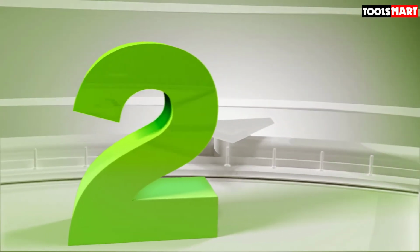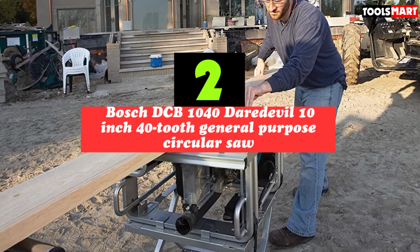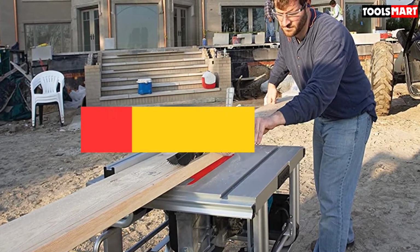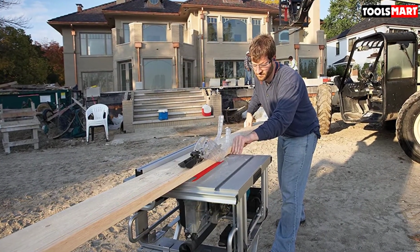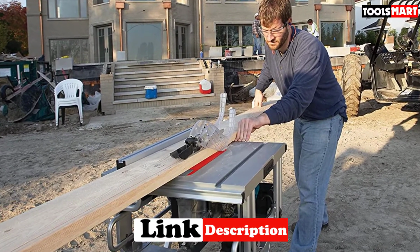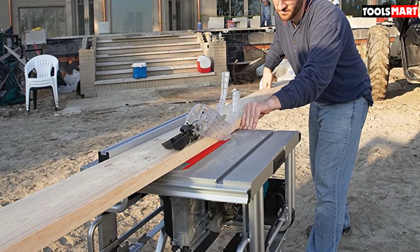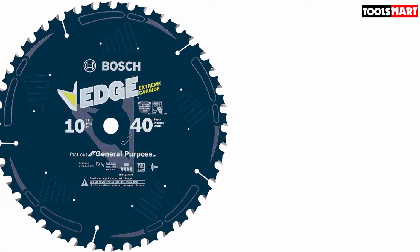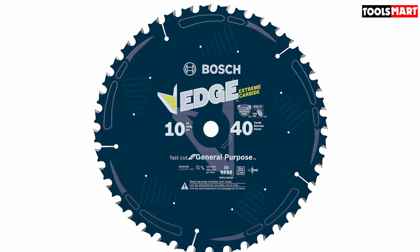Moving on to number 2 with the Bosch DCB-1040 Daredevil 10-inch 40-tooth general-purpose circular saw blade. The Bosch DCB-1040 Daredevil is renowned for its brute carbide with its own special damage defiance upgrades. This high-standard miter saw blade is designed by experts to give you high-quality tools from the famous Bosch brand to ensure your creative work can be done excellently. With a thinner kerf, you can trust this blade to get a clean and precise job without a huge messy fuss. It helps to make your cut faster with less waste.